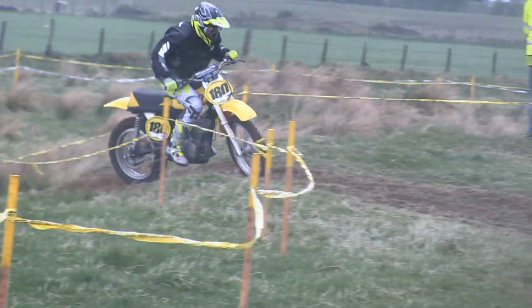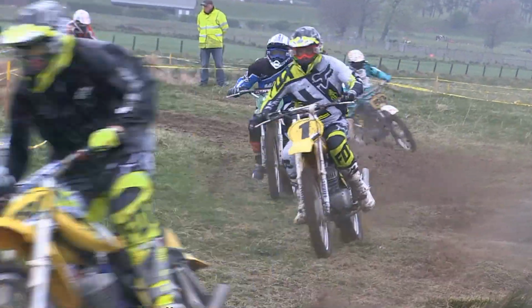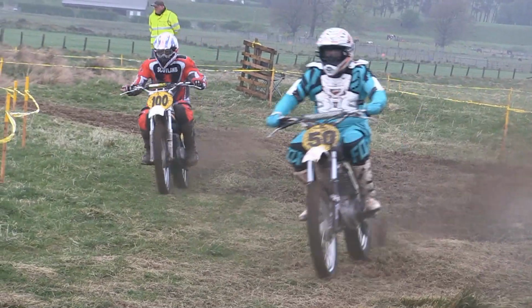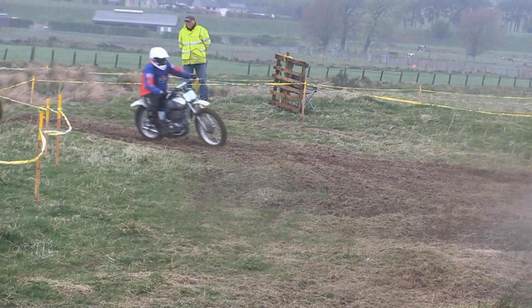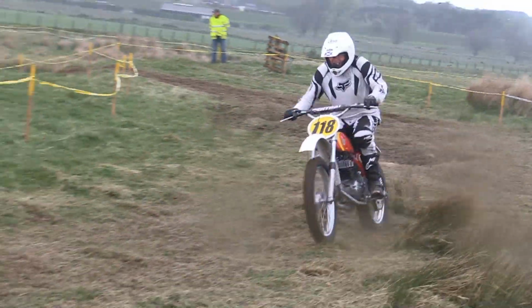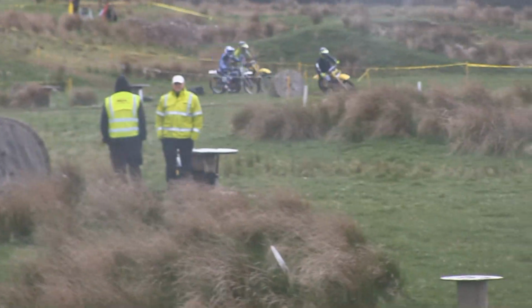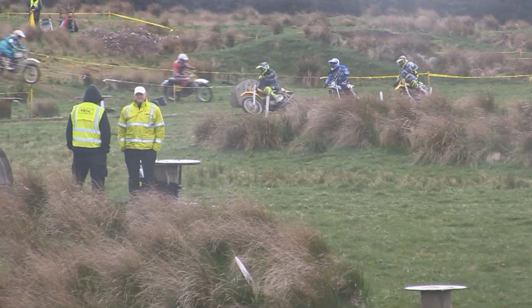So it's still Archie Baird, your race leader. Second is number 1, John Fleming. Third is Derek McCauley. Fourth is Leslie Calderwood, number 50. And Ian Robertson just going through there. Number 118 is Kenny Harper on one of his beautiful Bultaco machines.